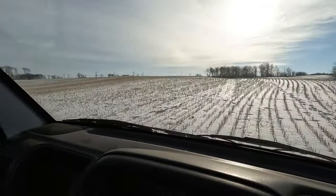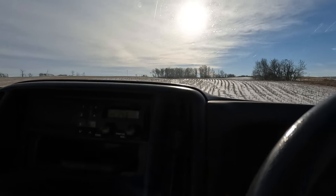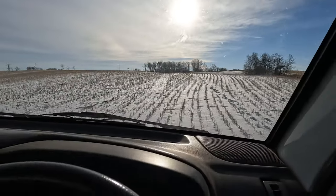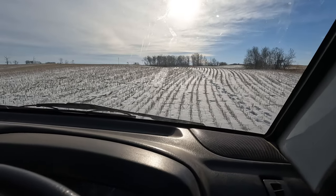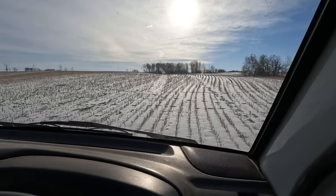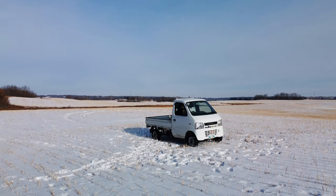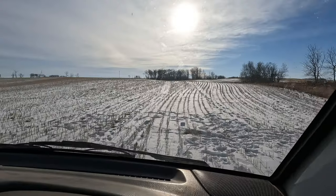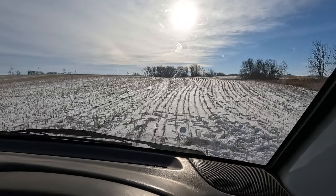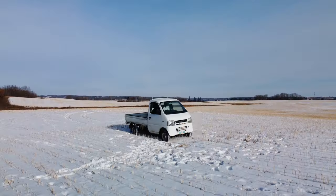Useless tires. But we'll just try to go forward here first, nice and slow, and see if it actually does it. No, she's not gonna break through. We're probably iced up, so let's just back her up. Oh, boy. Not too shabby.